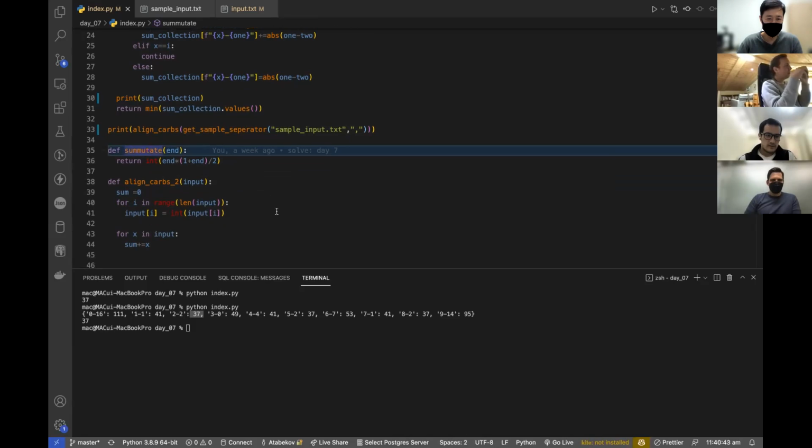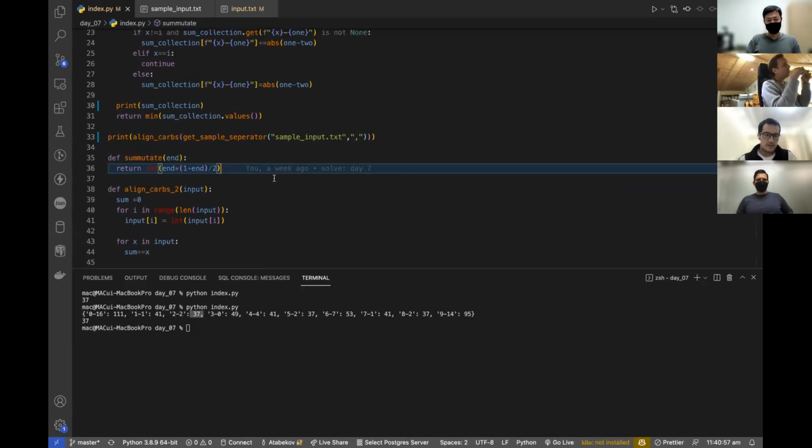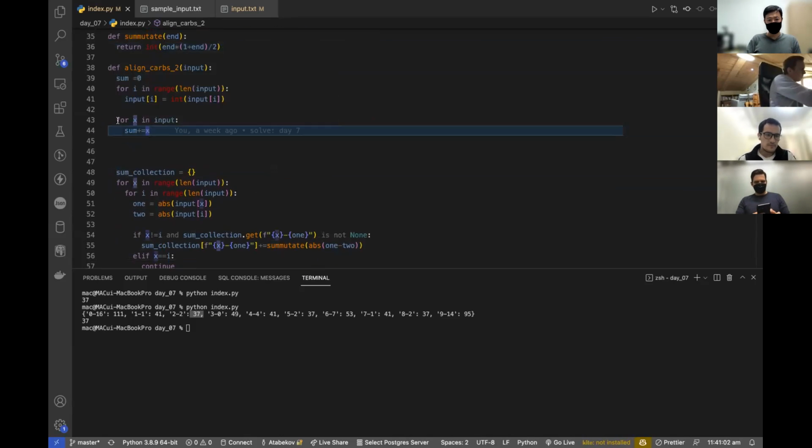Oh, that's the bacon formula. Yes, I think I need to search this one. I searched how to calculate the factorial, then realized it's not factorial, it's a sum. The factorial approach is for multiplication. So it's basically the same code.